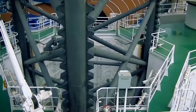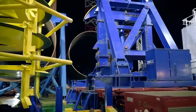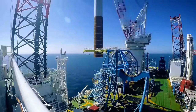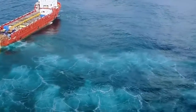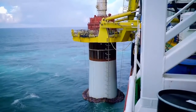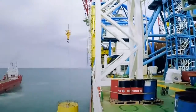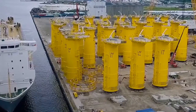There are more and more of them in the world every year. This video shows, for example, parts of the building process of a German offshore wind farm. It is located in Germany, on the north coast. The structure is 130 kilometers away from the shore. It's worth noting that any construction at sea is a very complicated process. Here the workers had to work with giant structures.